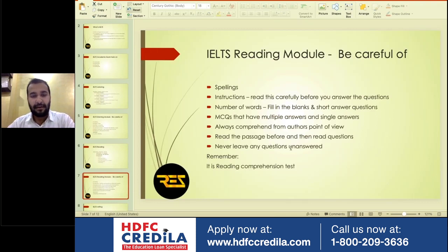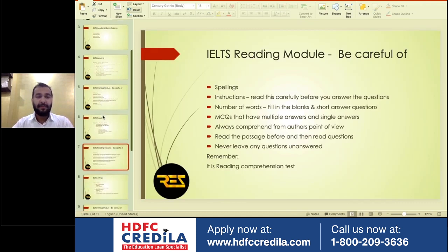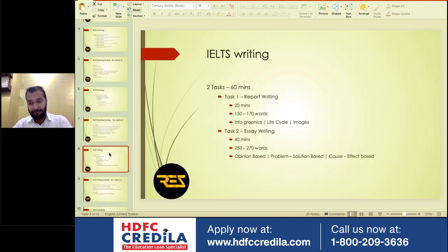Last, remember that it is a reading comprehension test. So what happens is when you read the questions first and then look at the passages, all you care about is just the questions and you have to get the answer by hook or by crook. You do not understand what the author is conveying in the passage. So you do not enjoy the process. What I would rather say is enjoy the process of reading and then pick up the answer accordingly.